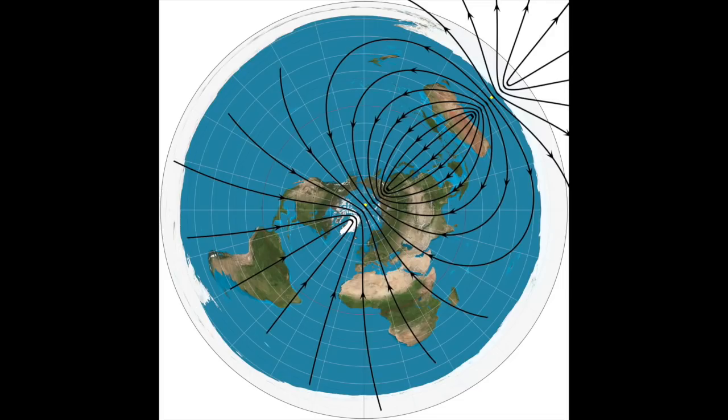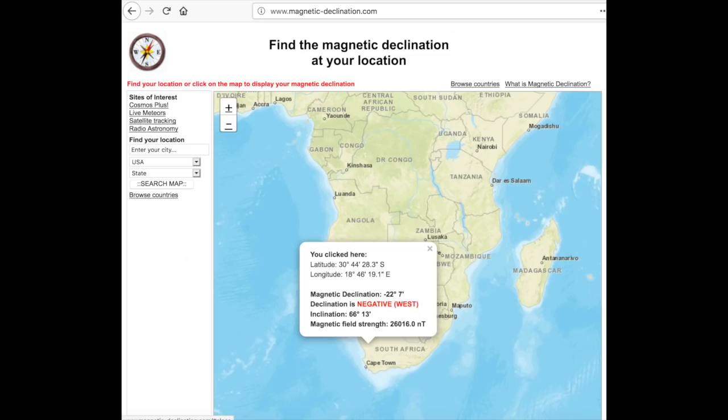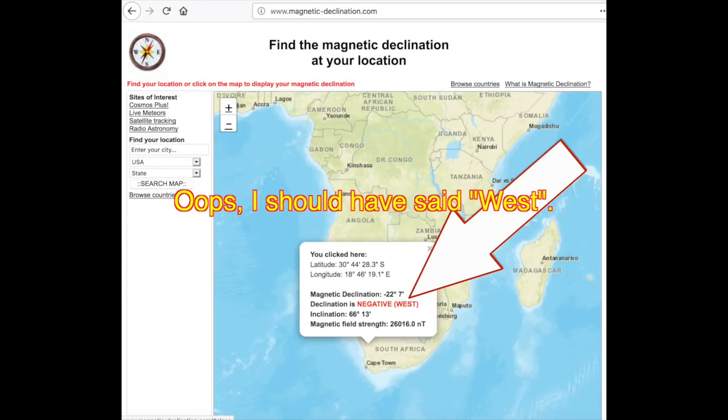Well, whatever it is, the observed declination variations are not at all similar to what the flat Earth idea predicts. For example, compasses in South Africa on a flat Earth would point very closely due north. However, it's observed to point 22 degrees east of due north. That's a significant difference. So, declination doesn't work for the flat Earth. What a surprise. What other observations can we test?